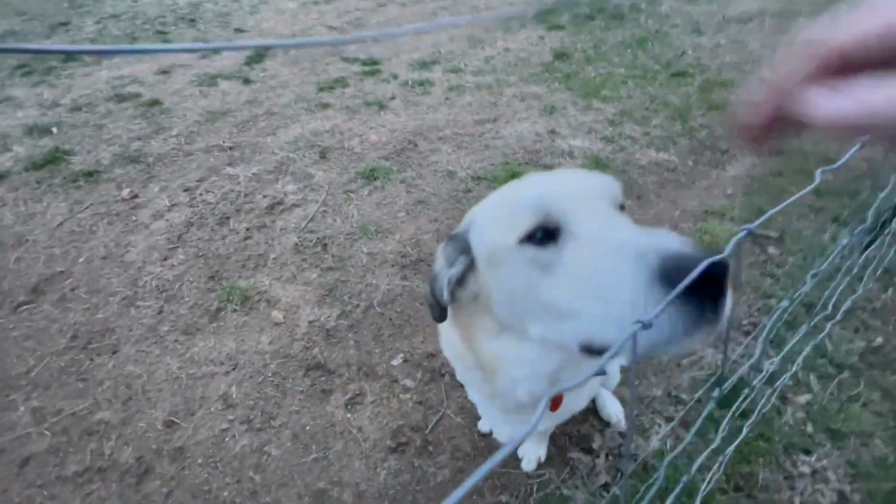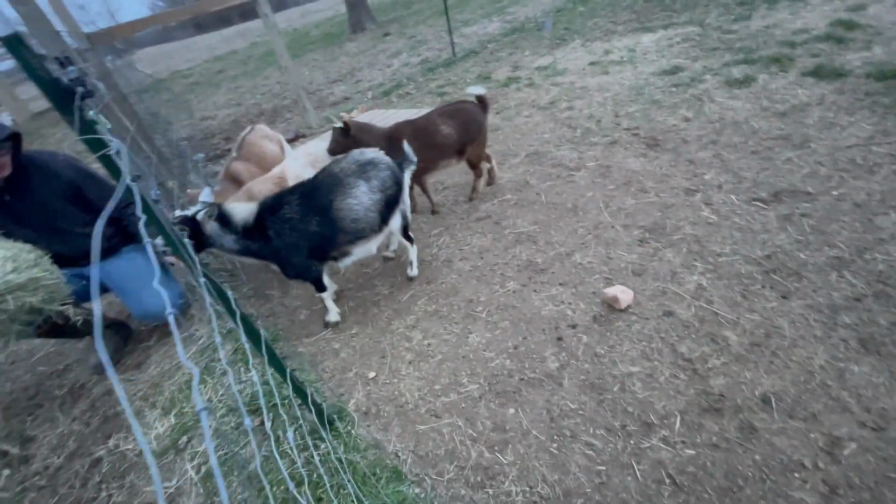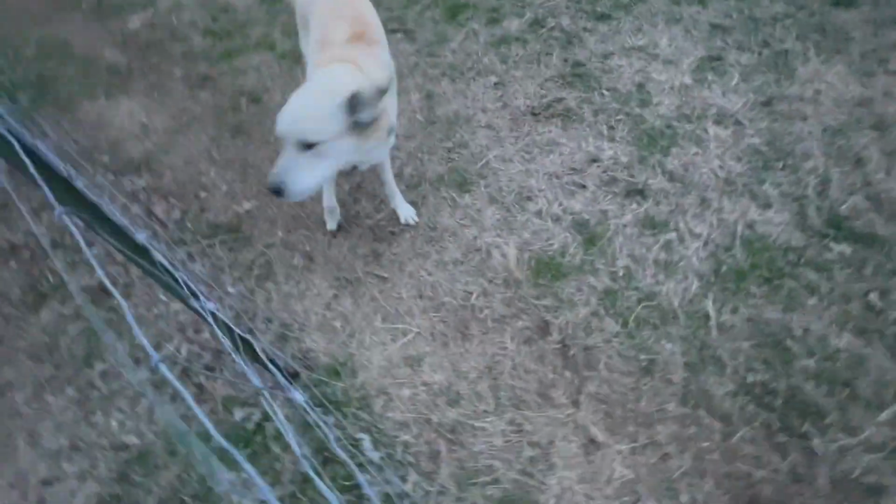Caleb, you gonna stay out here during the storm? You keep that goat inside. Come here, goats. I'll try to get him over here. Come here, goat. Rain. River. Come on. Come on.